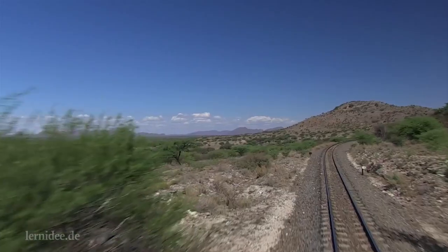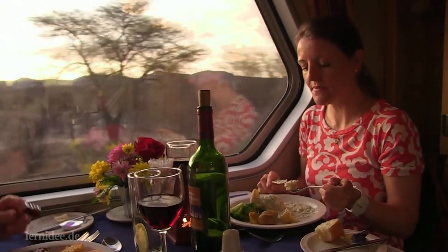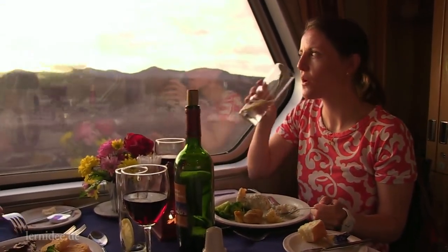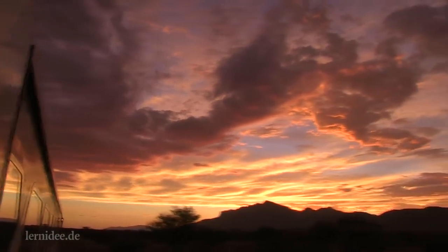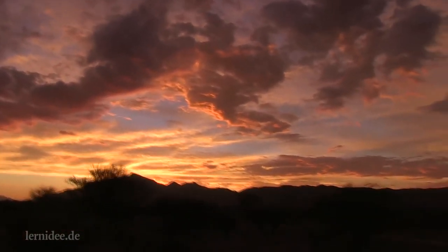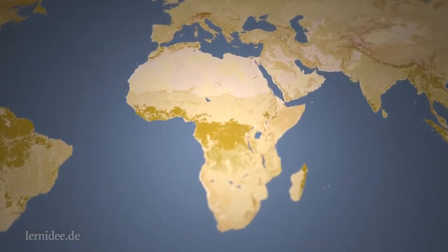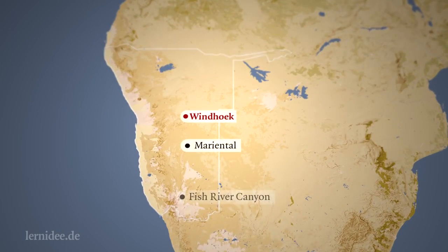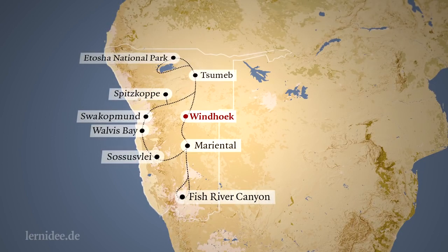Visitors coming to Namibia for the first time will find it difficult to escape its spell, especially if you're introduced to the country on a railway safari. This special train journey takes travellers to Namibia's many highlights, all under the guidance of German and English-speaking staff. A richly diverse tour through the many different parts of the country.